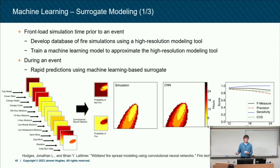The key advantage here is that you can embed a lot of the physics and the parameters that are learned in a way that can be done in real time. I apologize if that's kind of small. That's really just showing the inputs that you would need for Farsight or Elmfire or any of those level set solutions as an input to a neural network, and then it's predicting the probability of fire throughout the domain.